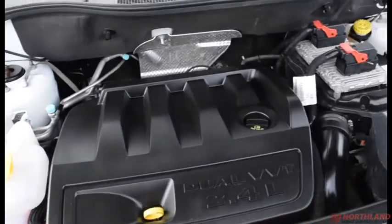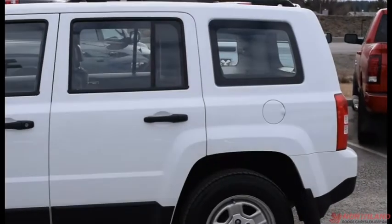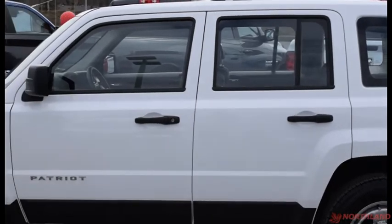And there's our 2.4 liter i4 engine. Well, that does it for my walk around video, the 2015 Jeep Patriot Sport.